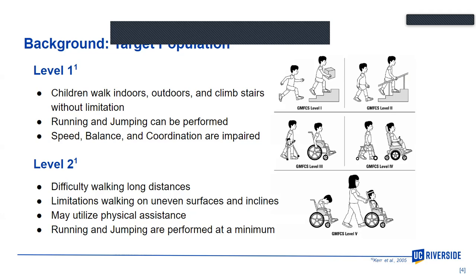For both groups, we hope to work with these types of children, knowing both groups need little to no assistance when walking, and we hope to promote a healthy gait pattern, which can promote a child's activity and social interaction. Moving to the next slide, Miriam will go more in depth about the development of our design.